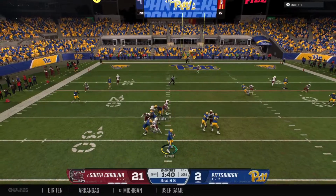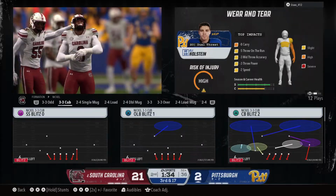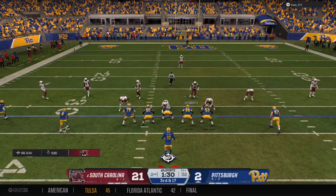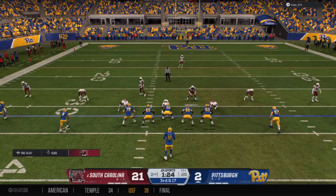Scanning the field, it's Holstein. Pass rush coming after the quarterback, and they get him at the 32. Man, another negative play for this offense. You've had the turnovers. You're throwing in the sacks. Like, they've got to do something better. They got to protect their quarterback, and they got to take care of the football. There's step 1 and 2.